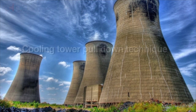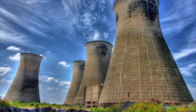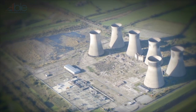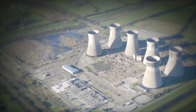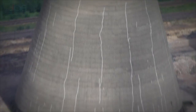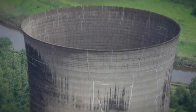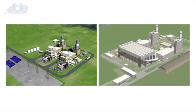In the summer of 2012, Able UK successfully deployed a new pull-down technique to demolish six cooling towers. The former Thorpe Marsh Power Station site, just north of Doncaster, is a classic case of transforming the old into the new. The original power station may have shut down in 1995, but the site now has full planning permissions in place for a state-of-the-art new 1500 megawatt gas-fueled power station.